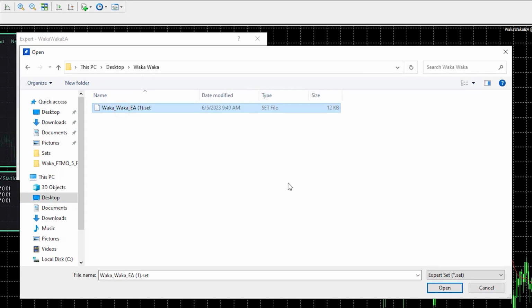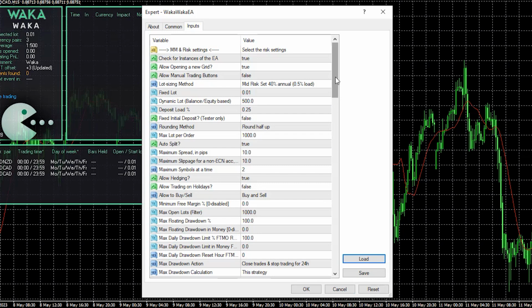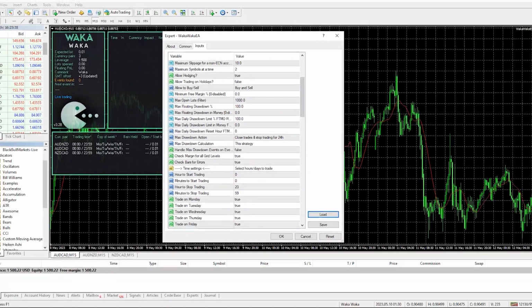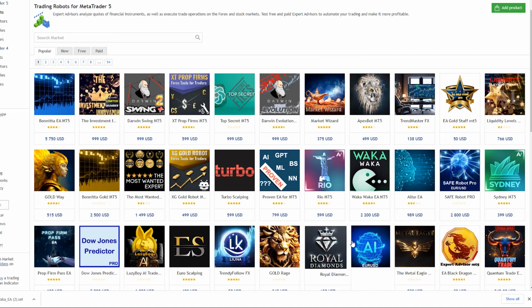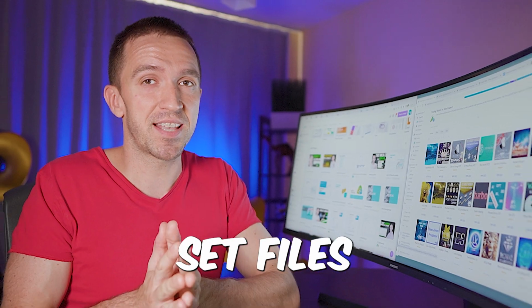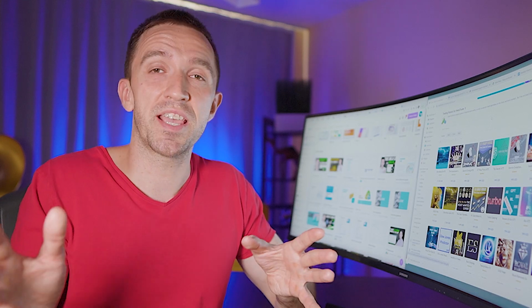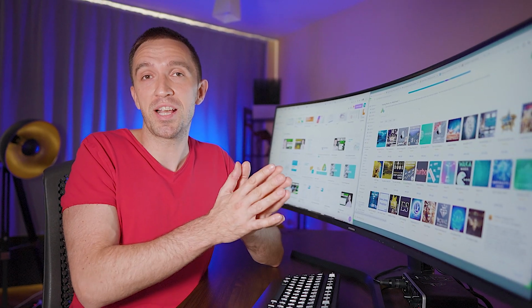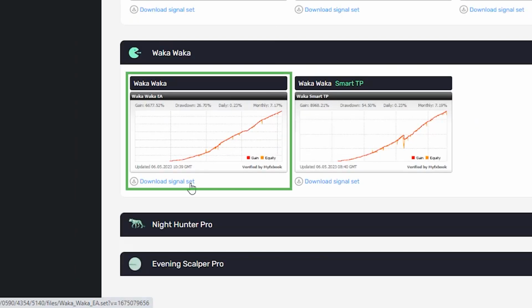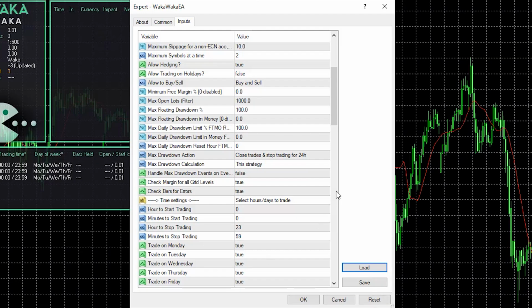So if I load it, I will select the set and I will open. So now I have the very same settings that are in the main account of the expert advisor. Just one thing you need to bear in mind is that many of the developers on the MQL5 marketplace use the trick to offer not one but many set files, and the buyers or the traders can choose from them. And if one blows the account, the developers just say, okay, the other one is better. And if it blows the account, no, that one is better currently, and so on and so on. While Valerie offers just one signal set, which is kind of trusty that the account was profitable so far, and we can use the very same settings.